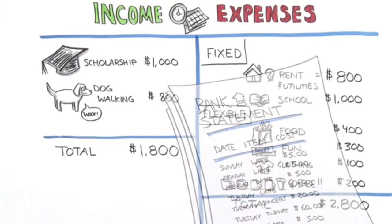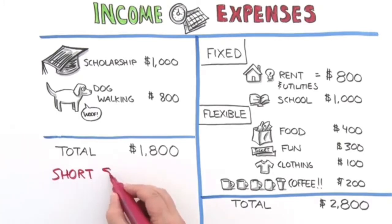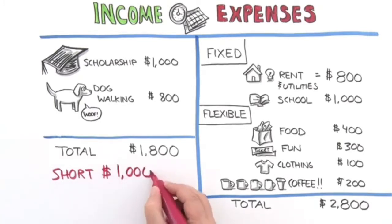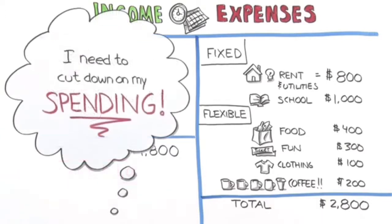Listing expenses was an eye-opener for Emily. That's when she realized how much money she actually spent every month. When Emily subtracted her expenses from her income, she saw that her income didn't quite cover her monthly expenses. She decided the remaining amount was how much she needed to borrow in student loans to help her meet her extra expenses. However, looking over her income and then her expenses, Emily had the sudden realization that she didn't necessarily need to borrow that money.